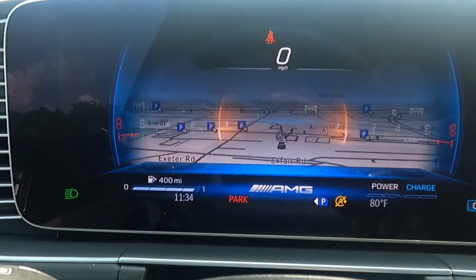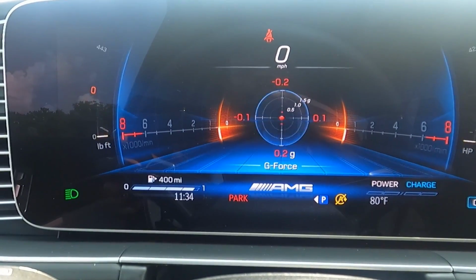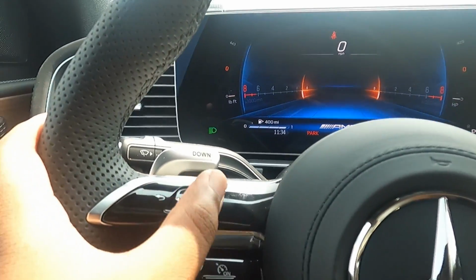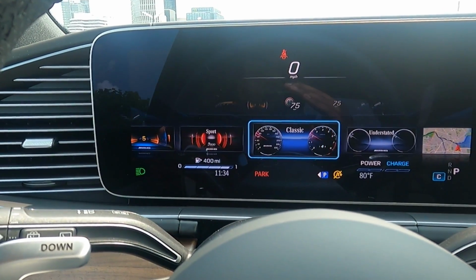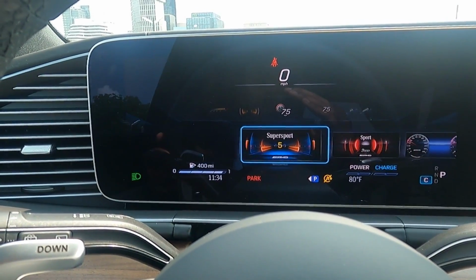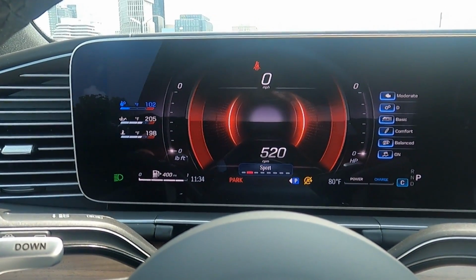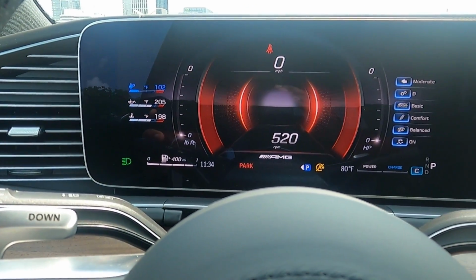Media functions, you see you have your navigation functions right there. All that can be configured and changed. And you hit the home button right there, you can basically change it to a sport view. You also have a classic view and an understated view. So let's try the sport for a second. So you have all your various different information over here for your drive settings as well as vehicle temperature on the left.